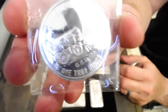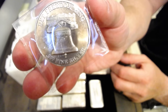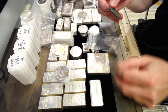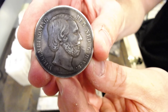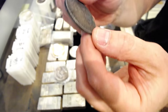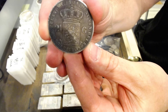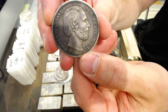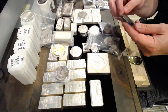Golden State Mint, vintage round, GSM, Liberty Bell, CCM. This was a really pretty coin. 2.5 golden. This is a beauty. The camera doesn't do it justice. It's got some really nice toning to it. Beautiful coin. And Steady Stacking just got his first, I believe, of that same design.